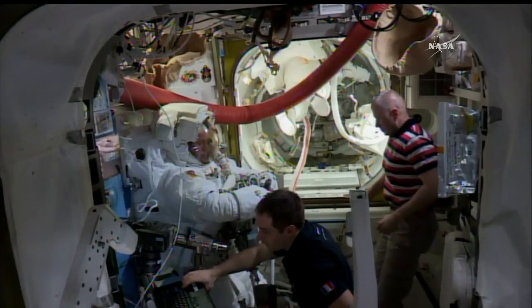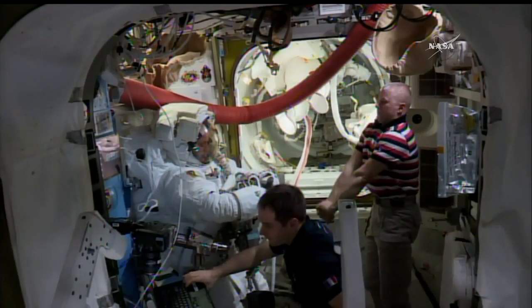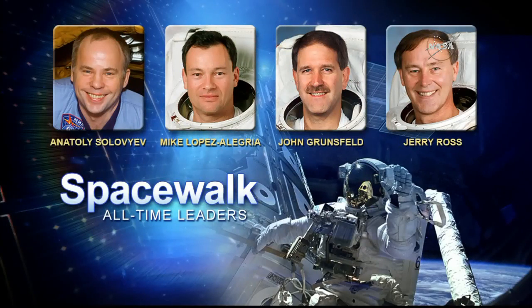As far as today is concerned, just 20 minutes into today's spacewalk, Whitson will vault past former NASA astronaut Jerry Ross into 4th place on the all-time spacewalking list for aggregate spacewalking time. And just 55 minutes into today's excursion, she will move past former NASA astronaut John Grunsfeld into 3rd place.